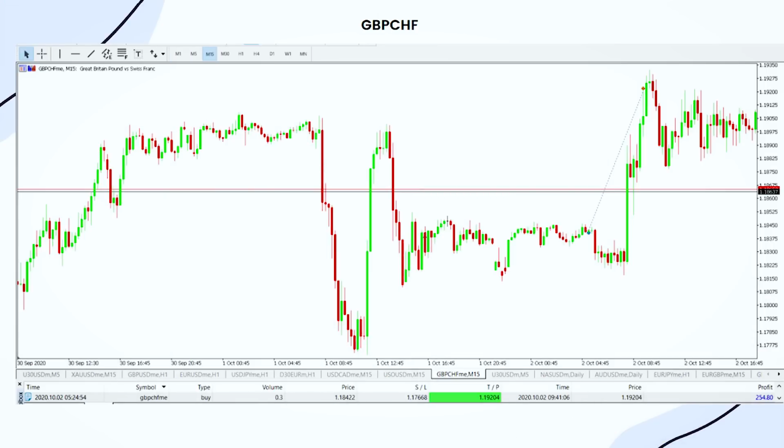Yeah, so this is on the 15-minute. Again, it's just consolidation, and I think more than anything, this is news related. You can get a nice big move, as they have here. I believe stop was just below here, and it's hit their take profit, and then again it's just gone sideways after that. So you've got a Pound Swiss trade here.